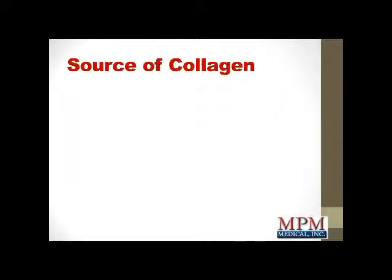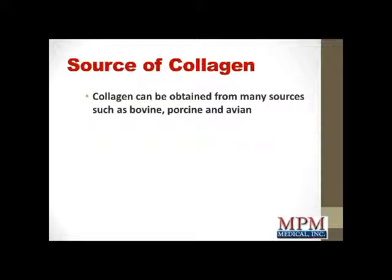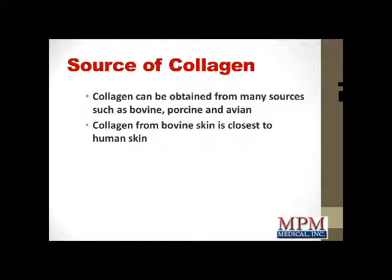So where does collagen really come from? As we all know, we all have natural collagen that comes in our bodies, but we can pull from outside sources. These sources can be bovine, porcine, and avian. And basically, what's important for this part is to always ask your patients if they have any cultural or religious beliefs against any type of porcine or bovine collagen, because some people are kind of objective to that.